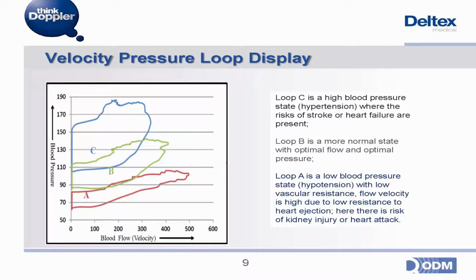And you see there, if you look at loop B, is pretty normal. That patient's got quite enough pressure and quite a bit of flow, and as they stay in that state during a major operation, they're unlikely to get a complication which is hemodynamically related. But both A or C are very high risk of getting a complication which is hemodynamically related.